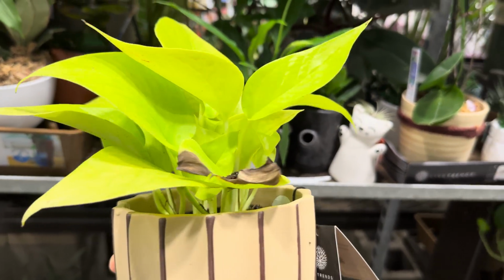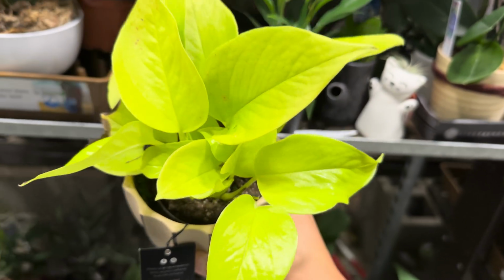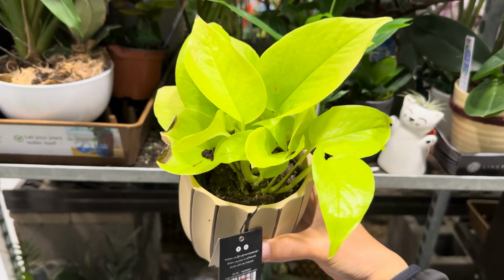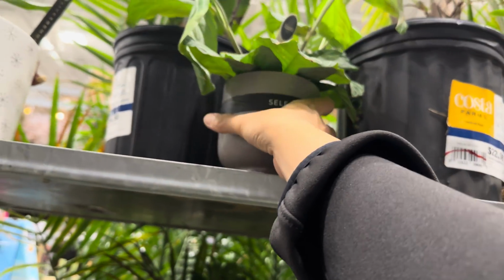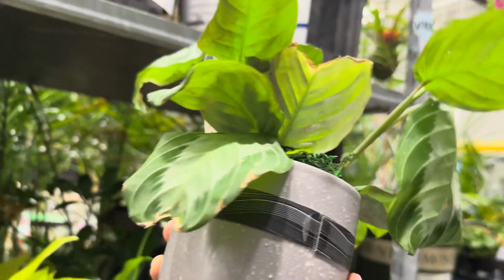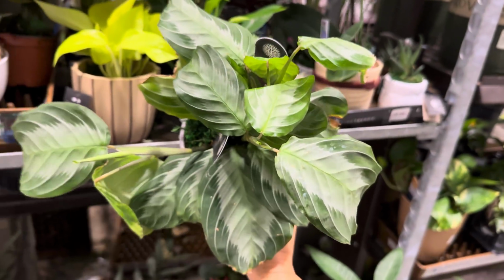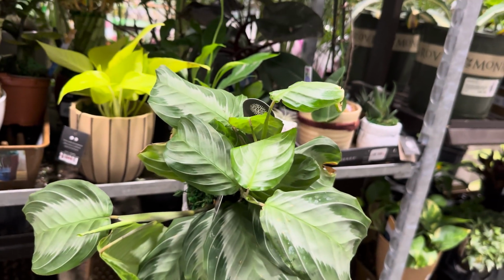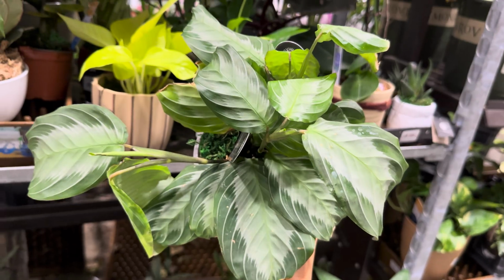You can see right here, I'm going to be looking at the 911 Rescue Me plants. These are the ones that are on clearance for 50% off. This one is an Epipremnum aureum neon pothos. And then we have a live transplant here, and this one is in a self-watering planter. This is originally $13.98, but it is 50% off. This is the silver band Maranta over here.